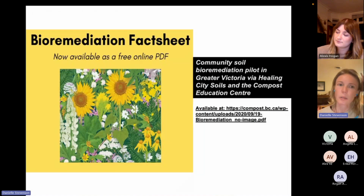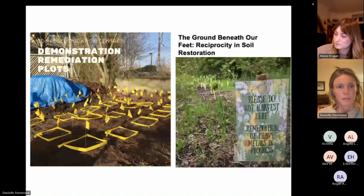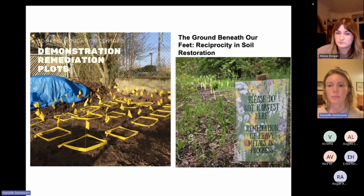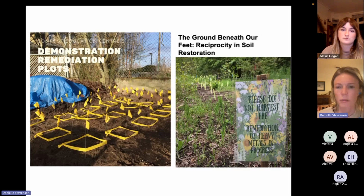And then just highlighting one of the newer fact sheets that's out, which is actually on backyard bioremediation. So working with plants and fungi and compost to help build soil health and potentially clean up low levels of metals. And just some pictures of some of the plots that Martina mentioned that are part of the bioremediation pilot project that's going on. We'll be looking forward to sharing findings from that once we have all the data back.